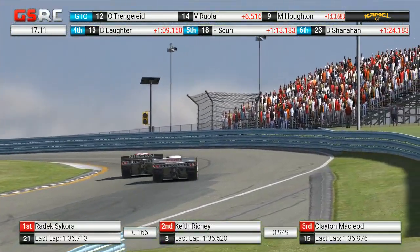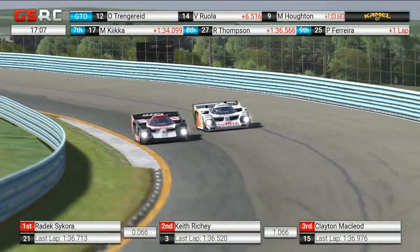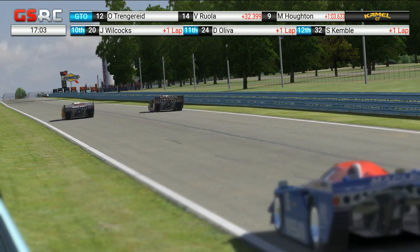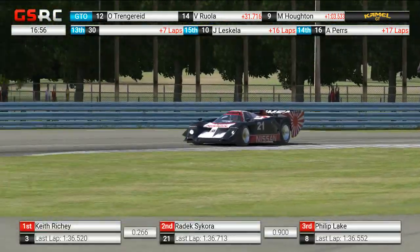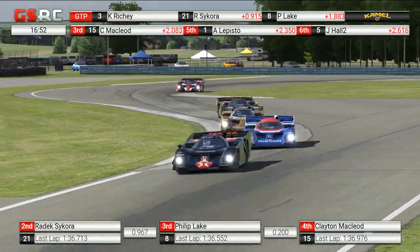Meanwhile, battle for the lead in the prototypes. Up the hill, Keith Ritchie's in the slipstream. Ducks to the outside. How much is Radek going to fight? He took it back from McLeod earlier when McLeod took it, but he's oh so early on the brakes. In fact, that was a lift, I think. Behind them, Philip Lake gets past McLeod. Lake moves himself into third.